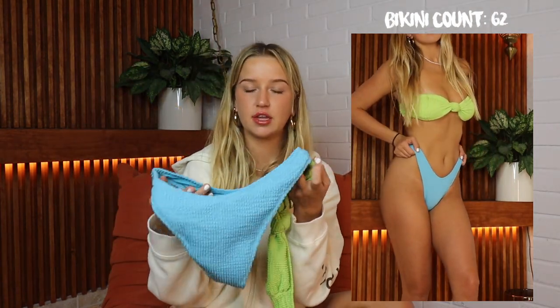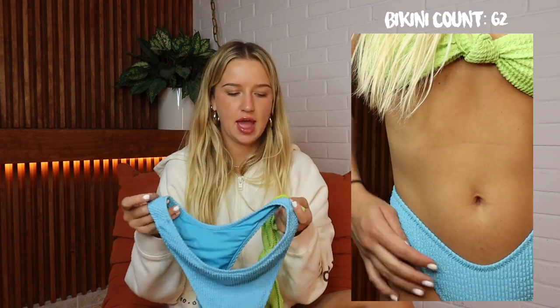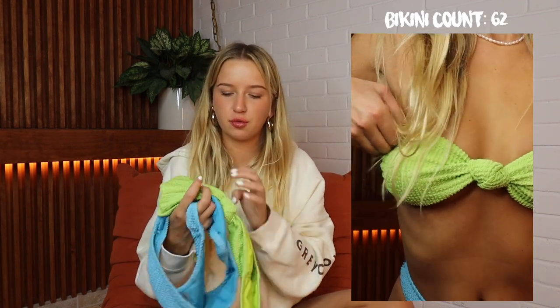This suit is from Boho Pink. I love the fabric that they used. It's really, really, really stretchy, and it's like a thick, really good, comfortable material.